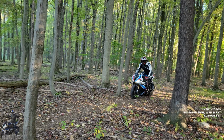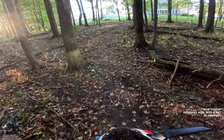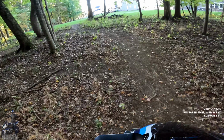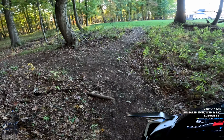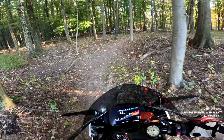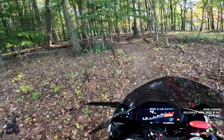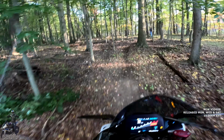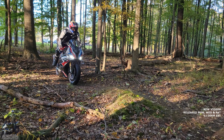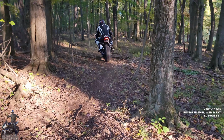Now these Pirelli Diablo Super Corsa SPV3 tires, they're doing a great job here. Yeah, this is actually fun, and I have to believe that I'm actually honing in on some skills back here in the woods. We've got my neighbor John being stealth-like filming for me. Yeah, that mound is nothing for this bike.